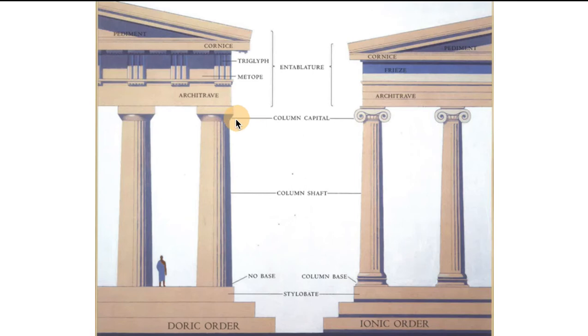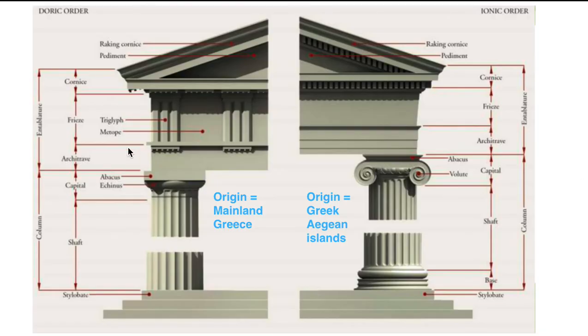First, I think the most obvious is the columns. You can see from the capital, that is the crown on top of the column, very different styles, right? The Doric is plain and simple. It's often described as masculine, whereas the Ionic is more curly-cued and delicate. The Doric has triglyphs and metopes running across underneath the pediment, whereas the Ionic has something called a frieze, which is just one continuous scroll or scene. Here's a better view of these elements, which also gives you their architectural names.